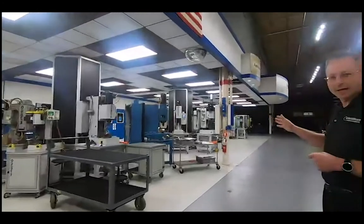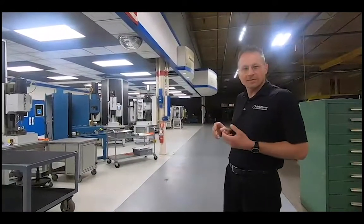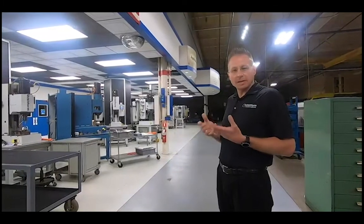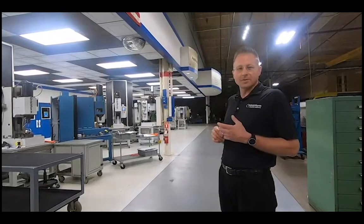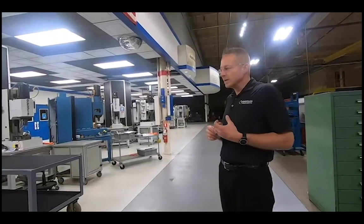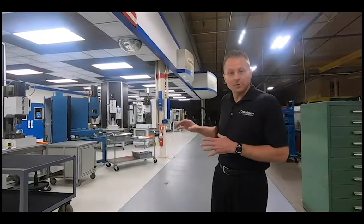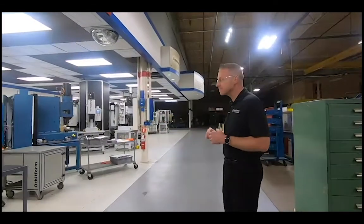This is our working applications lab. So customers who are looking to have parts produced or samples created for them to evaluate, whether they're looking for fastener recommendation, rivet stick out, formability of material, or even a small production run, that's all something that we can help and take care of here through our solutions lab.